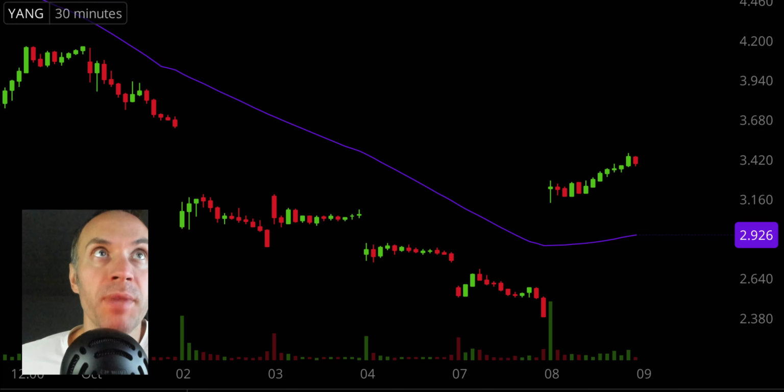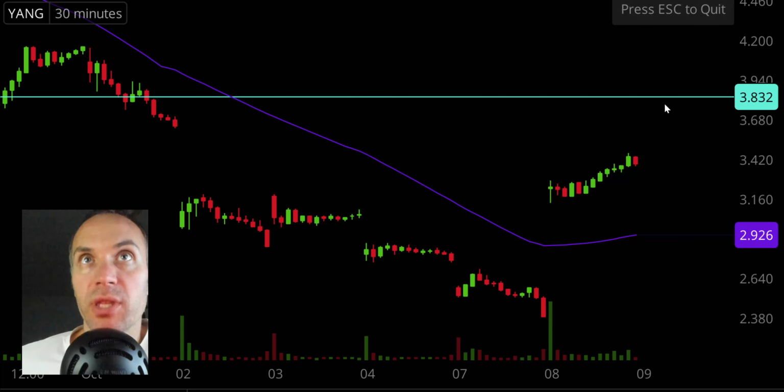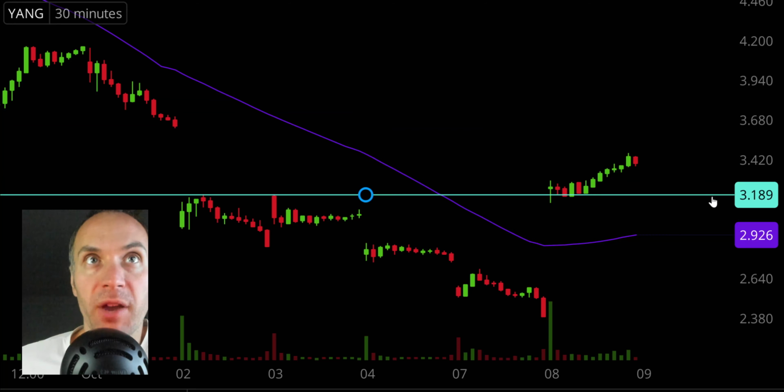So moving forward, the newest level of support, what I would call the ideal level. I mean, say, hey, Clay, what would make this chart look the absolute strongest moving forward? And that would be if the price can stay up there above $3.19. Now, don't get me wrong, if the price falls below there, not the end of the world, but if the price can stay above there, certainly a best case scenario.